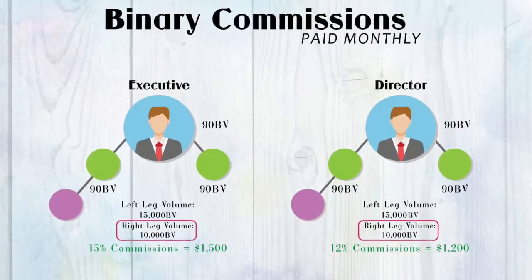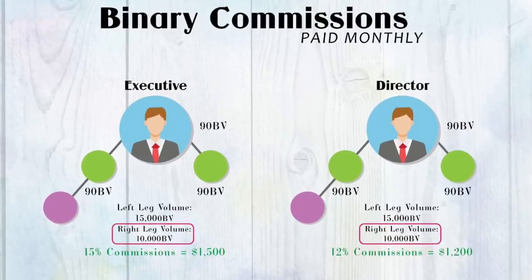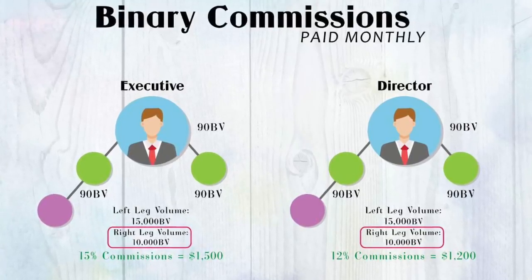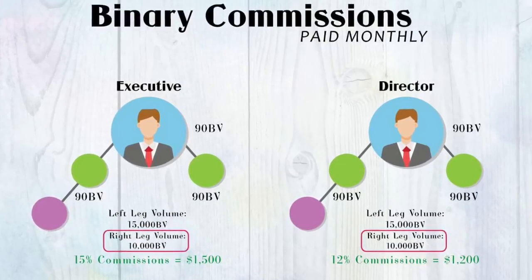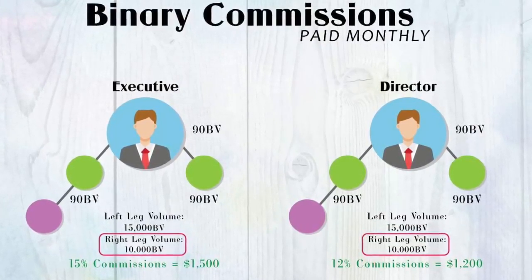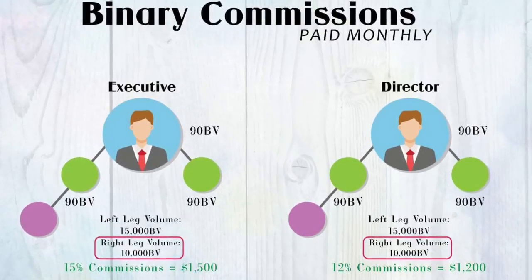As you can see in this example, once you are binary qualified, you get paid a percentage of the total volume in your lesser leg. The higher your rank, the higher the percentage you will be paid. You can get paid up to 20% on your lesser leg, and we are one of the few companies in the world that has an earning potential of $1 million a month through binary commissions.